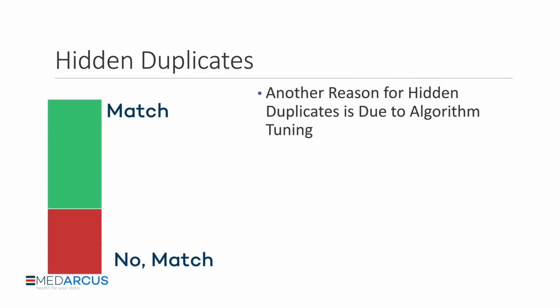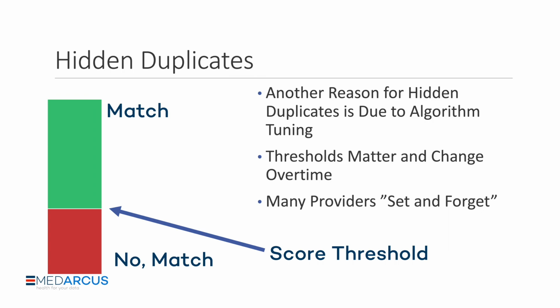Another reason for hidden duplicates is because of algorithm tuning. These thresholds really do matter for scoring algorithms, and they also change over time as patient demographics change, as MPIs are merged with other MPIs. It's best practice to look at your thresholds about once a year and retune your system to make sure you're catching all the duplicates you should. But most providers and IT shops sort of think of this as a set it and forget it threshold. But you always need to have a tune-up for your car. You always need to have your heaters and air conditioners in your home checked and maintained. And the same thing is true for your matching engines. Those thresholds need to be adjusted.